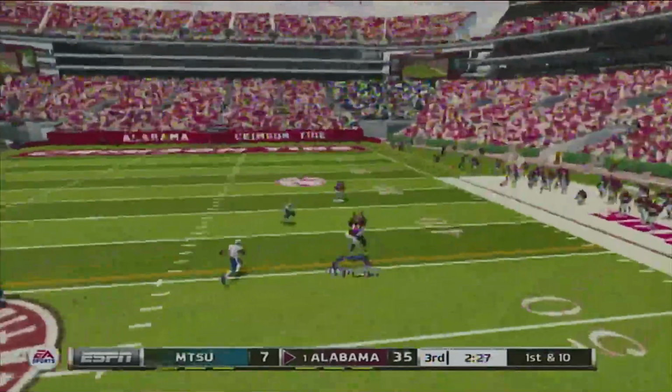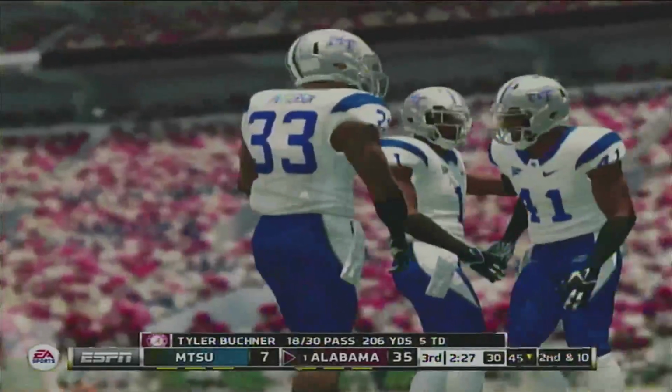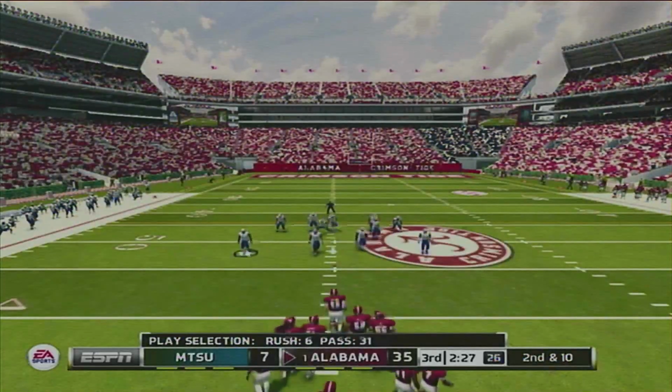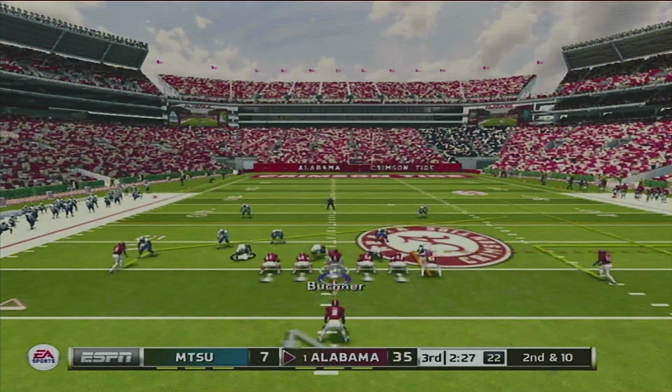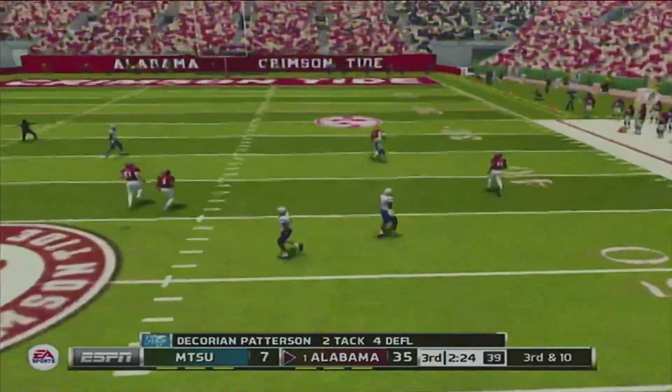Gets it out in a hurry. He almost had it, but it's incomplete. This ball is incomplete. Benson was the intended receiver on the play. Man left, man left. That makes it second and 10. Mike four, Mike four. Go! Go! Quick throw, almost intercepted.